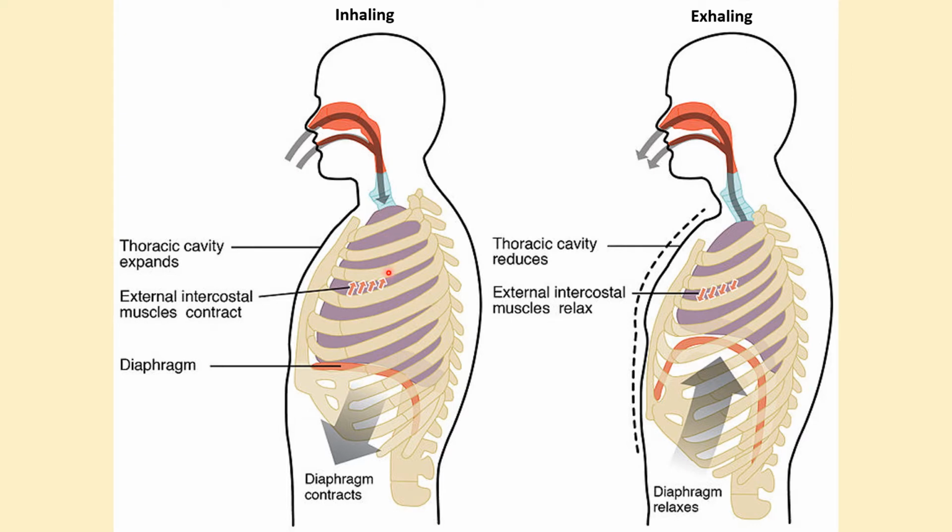So lots of people think that your lungs are what do the work in breathing, but actually your lungs are pretty passive. There's no muscle in there. It's just lots of lovely elastic tissue that can move, but it doesn't move on its own. The lung tissue relies on the muscles of the rib cage and the muscle of the diaphragm moving to draw air in and push it out again.